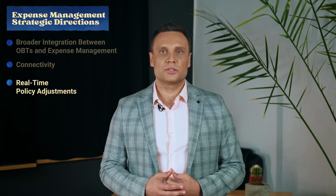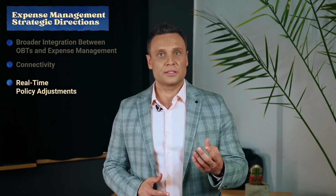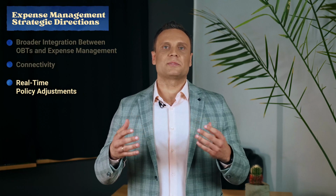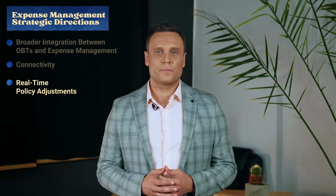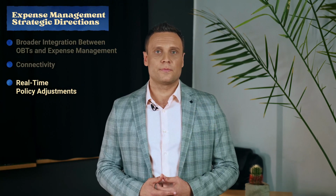Real-time policy adjustments. As I mentioned in my OBT video, sometimes automated policy adherence may leave you without options, and you still need an agent's involvement to book your trip. The same goes for expense management systems. A rigid spending policy may lead to no options at all. Rapid data analysis and policy adjustment can address that. If you must travel, but there are no flights available in the policy-approved budget, sometimes the policy needs changing.